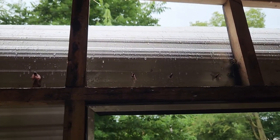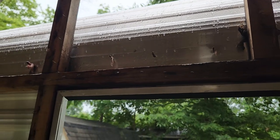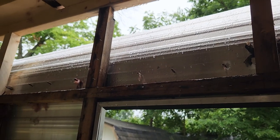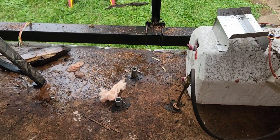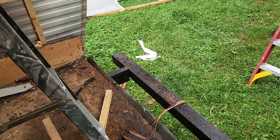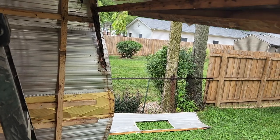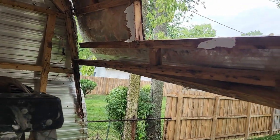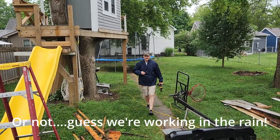There's water everywhere, so it's really gonna have to dry out. We were not expecting this rain. It was supposed to be in the 70s all day today and beautiful. We were really gonna conquer the day, and this rain came out of nowhere. But thankfully, it's kind of light. It's not like storming or anything. So we'll get back to work here in about an hour. Are you determined to get this done?